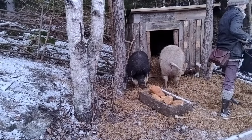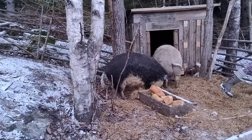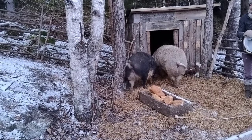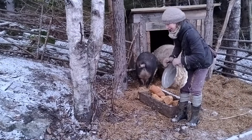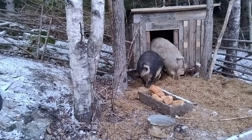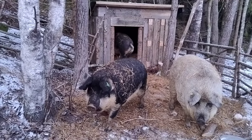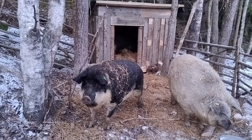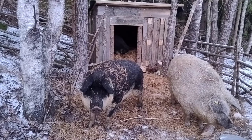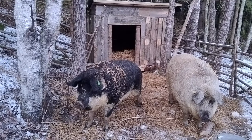Can you hear the ravens? They are sending a message to each other that we have done something. Now we have moved the pigs, but they will also talk to each other if we are taking down a big tree or anything, having guests even. Now we will leave them for their first night.